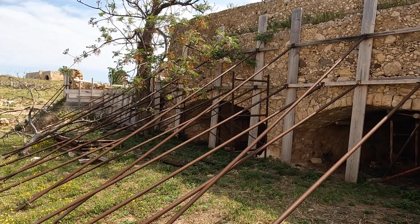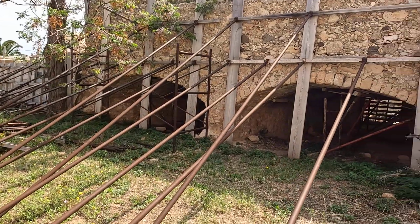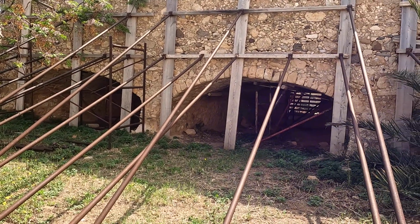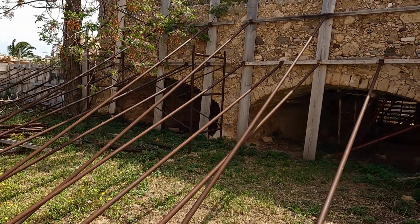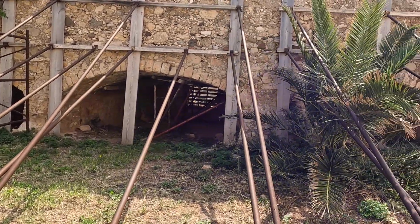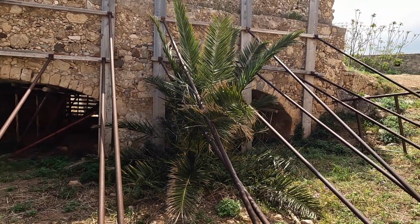It's a little bit strange way to conserve a building. Why not put cement there and make it strong once and for all? Now you put sticks and wood, but that's not going to last. It'll cost money and doesn't bring you anything. Only that the building is going to deteriorate more.